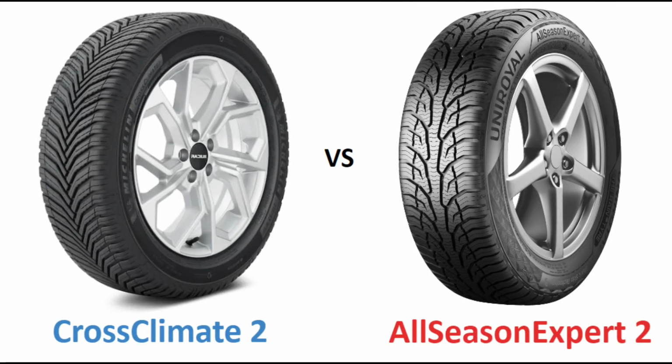When it comes to all-season tires, Michelin's CrossClimate 2 has long set the standard in the three-peak mountain snowflake segment, providing a balance of safety and performance in all weather conditions. But now, Uniroyal's AllSeasonExpert 2 steps into the spotlight. Does it have what it takes to challenge Michelin's reign?